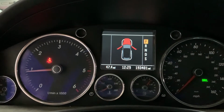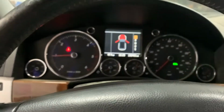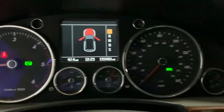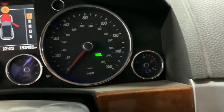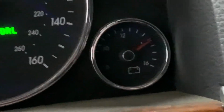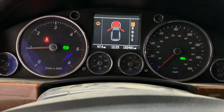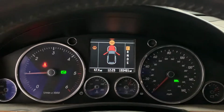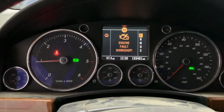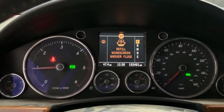I'm not sure why my glow plug light's flashing, but she started. No check engine lights. Battery voltage. Let's see if we can zoom in on that. We're at just over 14, so our alternator is working. And it's running. Engine faults, workshop. Guess that's my check engine light, or the biggest one I've ever seen.